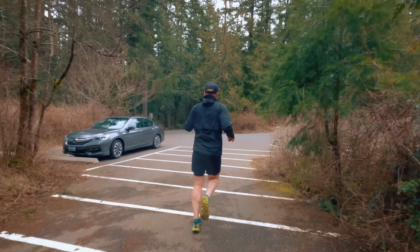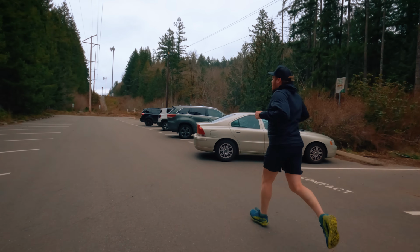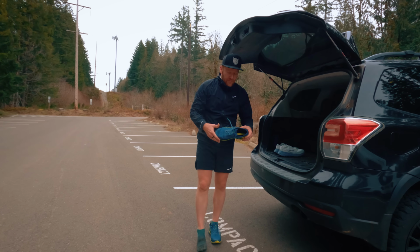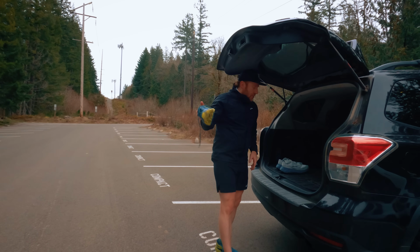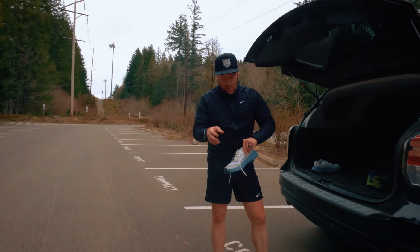Oh, time to switch shoes. I am excited to see what the Nnormals feel like. Oh, all right. So yeah, I'm actually pretty pleased with the Torrent 3s, but now we get to try these bad boys, brand new, haven't worn them.